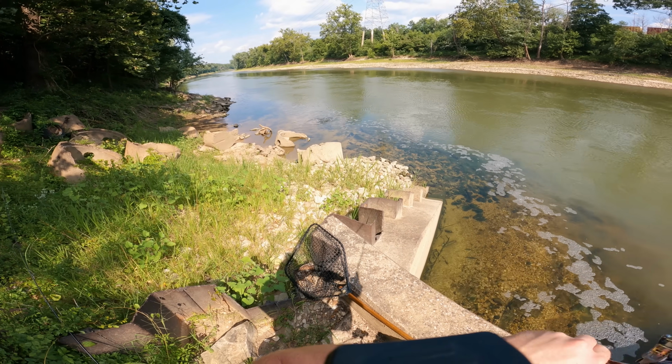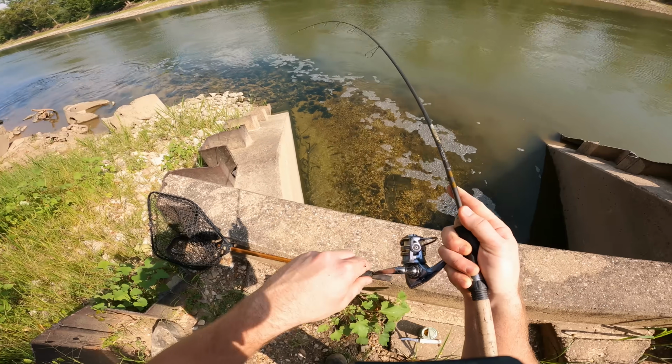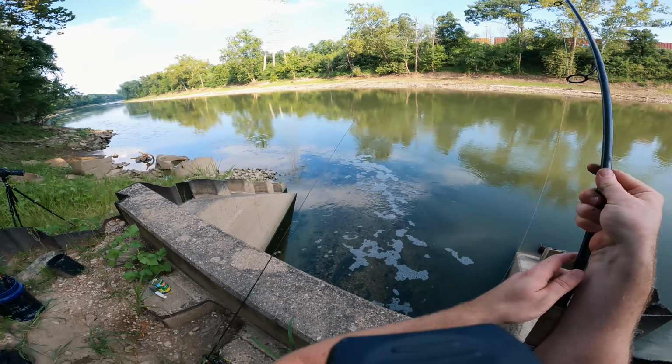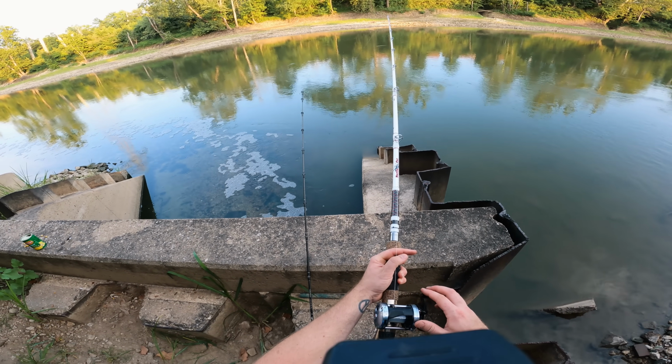Fish on. Oh my gosh. It's a monster. Oh gosh, something almost took my rod. Something swimming off of it. It's a giant chunk.